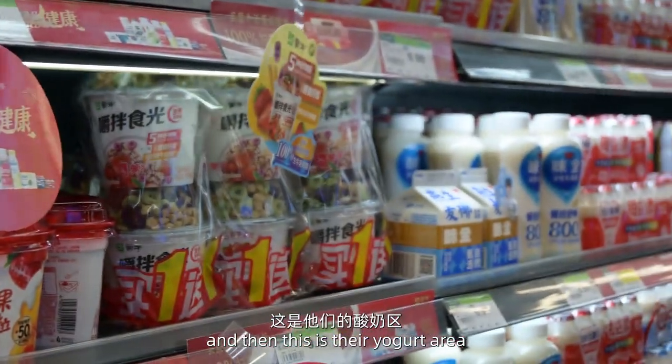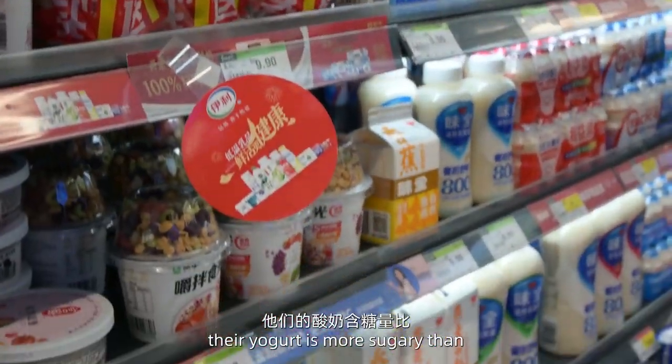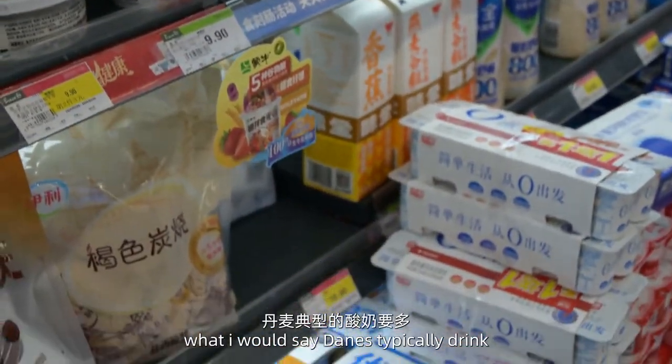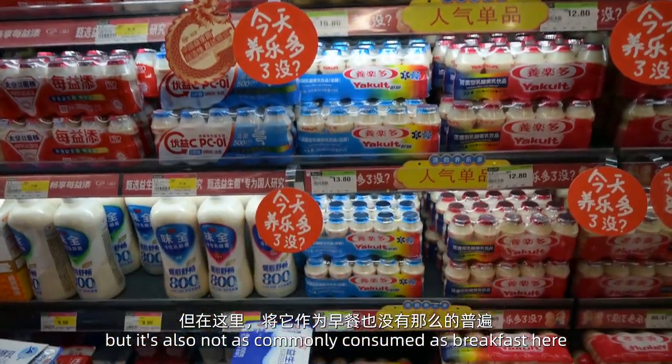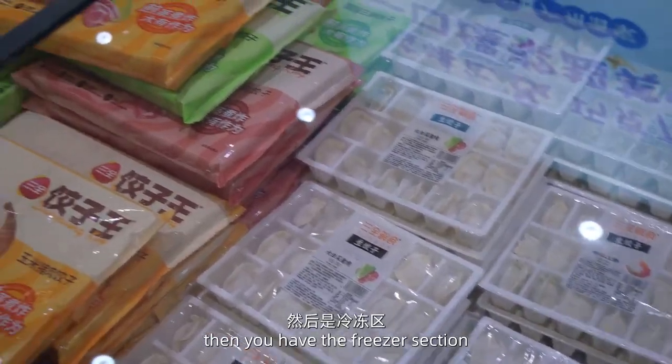And then this is their yogurt area. Their yogurt is more sugary than what I would say Danes typically drink, but it's also not as commonly consumed as breakfast here. And then you have the freezer section.